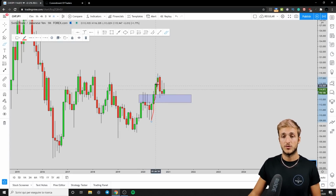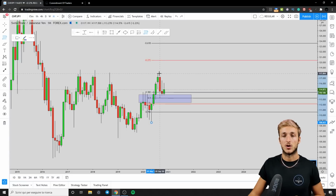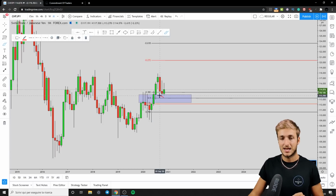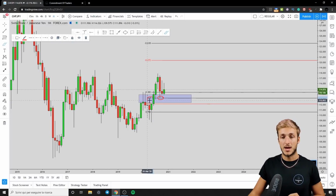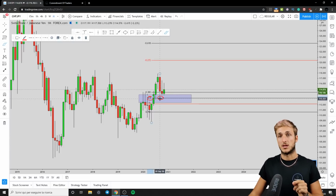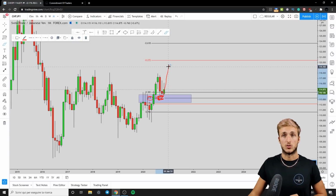And in general, after an impulse, if you want to measure the correction, what you have to do is take your Fibonacci from the low to the high of the impulse. And what we can see by doing this is that the market retraced exactly to the 50% of the Fibonacci taken on the impulse, which was the Fibonacci level lining up the best with this previous monthly resistance, which is now turned monthly support, creating a confluence of support, which the market has tested and from which we do expect the market to create a rejection to the upside.